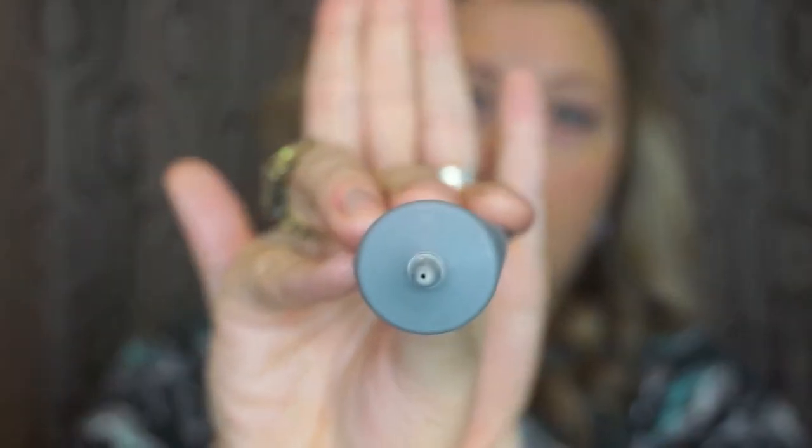The only thing that I don't like about this is that the applicator is so tiny. I don't know if you guys can see that. And hardly anything comes out of it. So what I like to do is take it and put it in the areas of my face that I want to rub in.